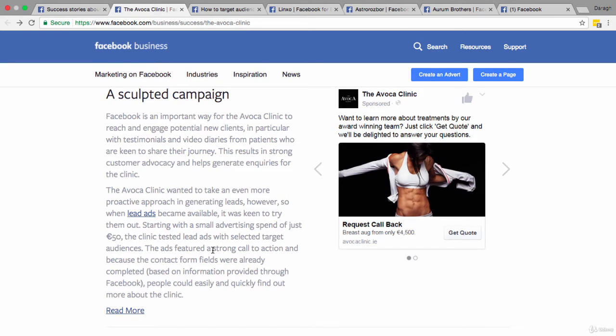Now, the final point to note is that the Evoca Clinic use a certain type of ad format. It's called a lead ad. Although you can't see any real difference here, the difference is after you click through on the Get Quote button. A lead ad brings the person to a landing page within Facebook. It's an inquiry form where their details are already pre-filled by the information that they've submitted to Facebook.